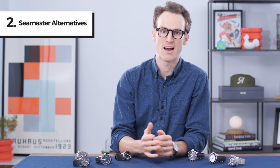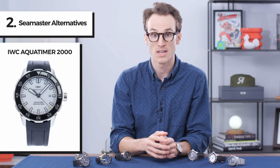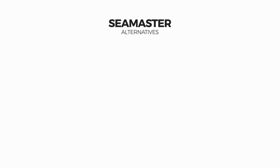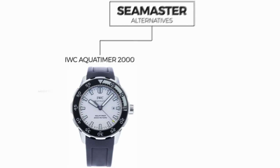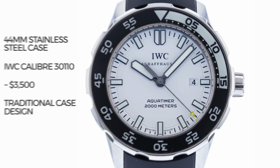So up first in our Omega Seamaster alternatives is the IWC Aquatimer. And specifically, I want to highlight the IWC Aquatimer 2000. And I love this watch for a few reasons. For starters, it has a more traditional case design. Often some of these Aquatimers have integrated cases, and that means it's relegated to that bracelet design that goes with it. But in the IWC Aquatimer 2000, you can put on your own straps or swap straps out as you see fit.